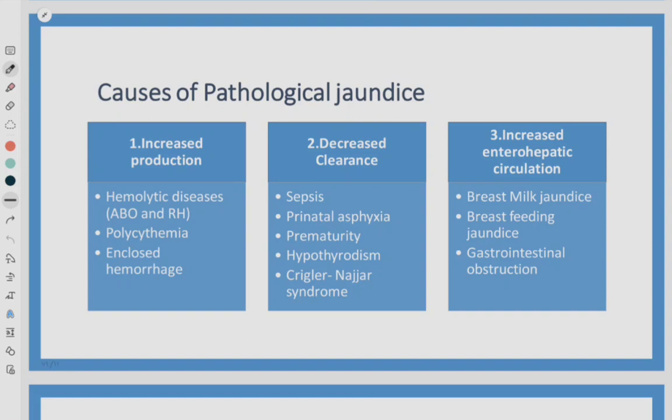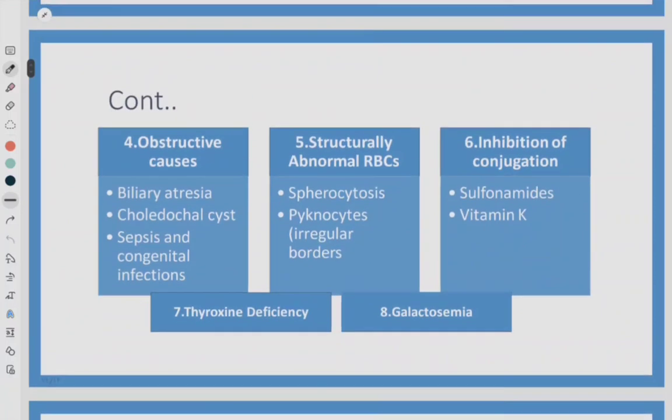So biliary atresia is a very common cause of direct hyperbilirubinemia. So any newborn baby with direct hyperbilirubinemia, we need to rule out biliary atresia as a cause. Choledochal cyst, sepsis, congenital infections, TORCH infections is a very common cause of direct hyperbilirubinemia, and this is a very common exam question as well.